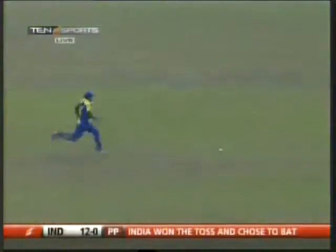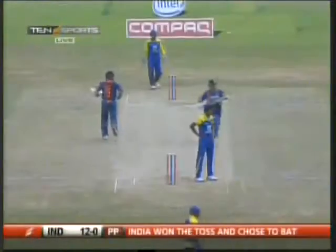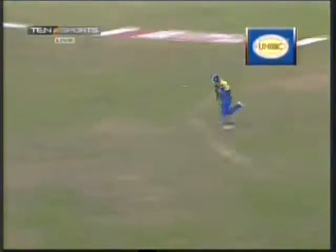That is a tremendous shot. Myself and Danny Morrison talked about playing the ball late. If we see this replay again, look at how Tendulkar allows the ball to come to him, and then a fraction of a second before it hits the bat, turns the wrist. Just there, the point of contact. He is the master of that stroke.